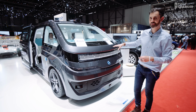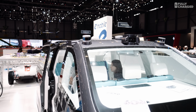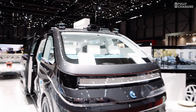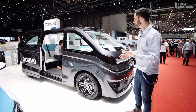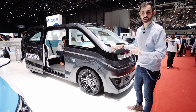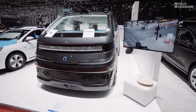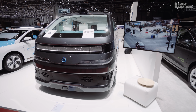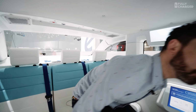The Otto Nam, love the name, has in total 4 radars, 6 cameras, 10 LiDAR systems. So this can travel around an urban environment at about 60 kilometers an hour, something like that, with a maximum speed of 90 kilometers an hour. It's like a minibus that nobody owns, and it just travels around using all of its intelligence systems. Love the front end though. Let's go in to the Otto Nam.